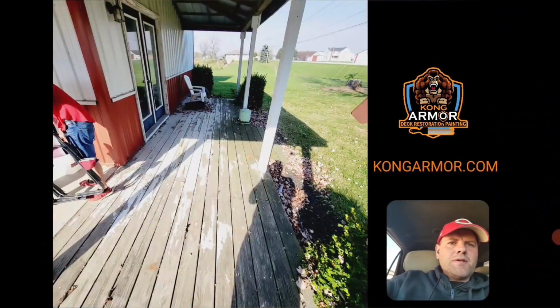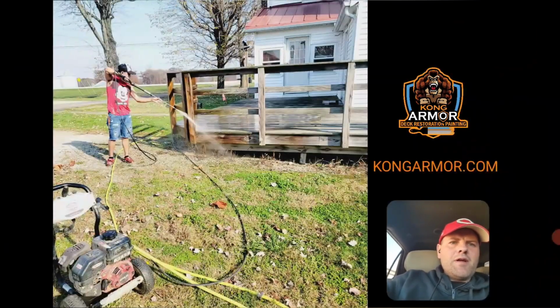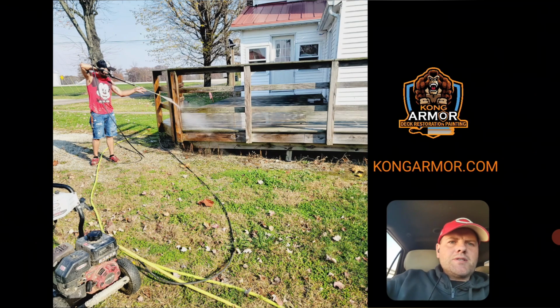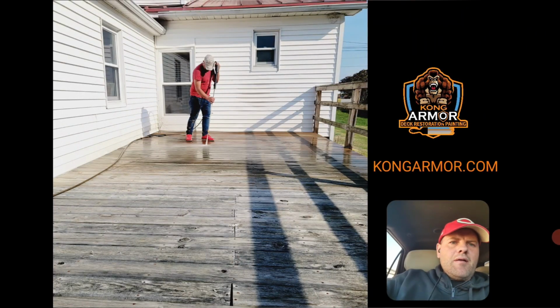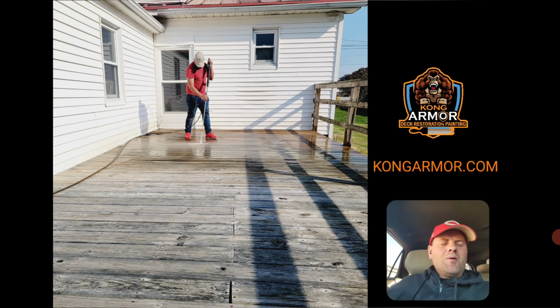Some more pictures of the structure. This is another structure on the property that we did. I'll go over that one in a different video, but like I said, the guys just came in and started washing it. There they are washing that floor. It's the very first step that we're going to take, and that's the very first step with all deck resurfacing and refinishing projects: washing.